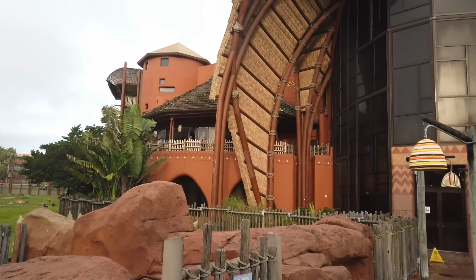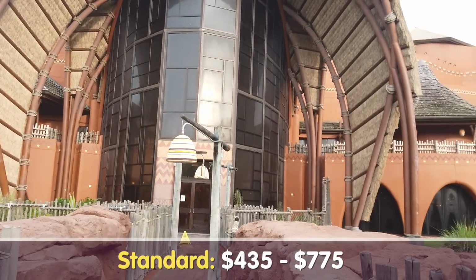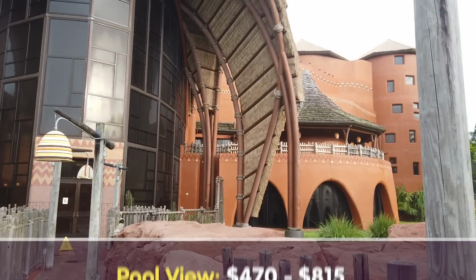Speaking of pricing, the standard view rooms are going to range from about $435 to $775. Pool view are going to range from about $470 to around $815.